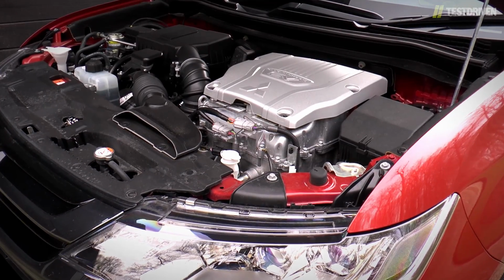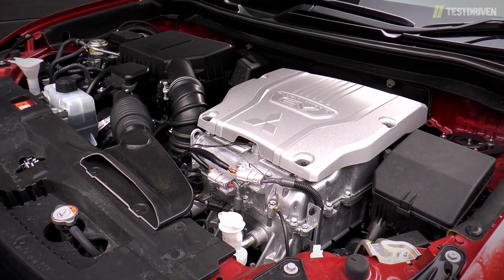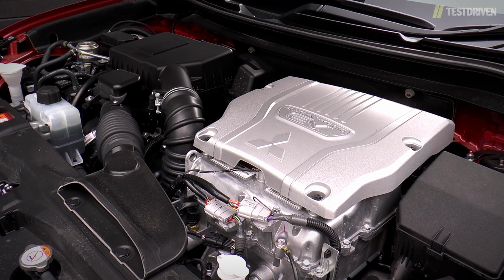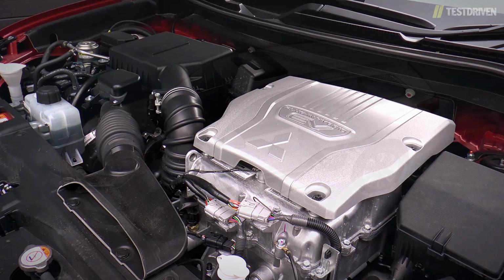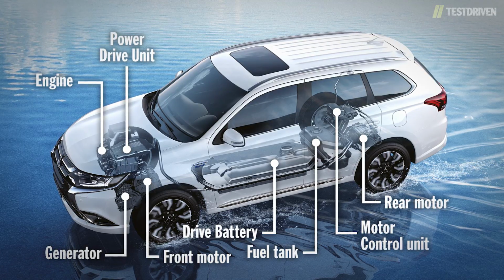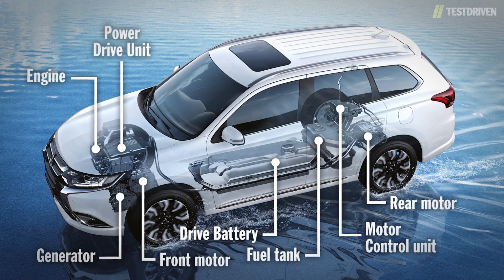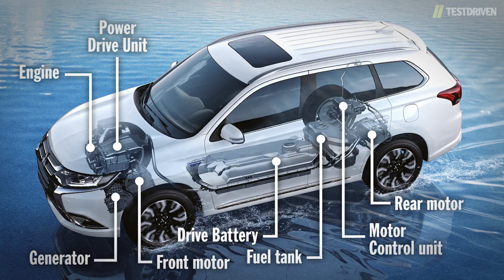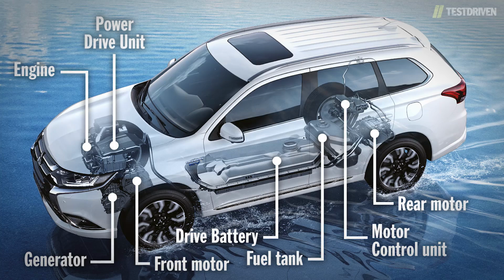Now this is where it gets a bit more complicated, because as a plug-in hybrid, under the bonnet there's a bit more going on than you might be used to. Over on the left is a 2-litre 4-cylinder petrol engine that, by itself, produces about 119 horsepower. However, it's joined by a 60 kilowatt electric motor and a generator, while under the floor there's a 12 kilowatt hour lithium-ion battery and another 60 kilowatt electric motor driving the rear wheels. The petrol engine can either drive the front wheels directly or charge the battery via the generator, and with everything working together, in total the system produces about 200 horsepower and 332 newton meters of torque, and that's enough for 0 to 62 in 11 seconds dead.